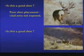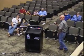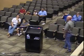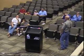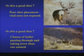Second picture. Is this a good shot? You know what? The buck that we're looking at is positioned to where he is in position for a good shot. But what about everything else around him? He's not by himself, and there's definitely a chance that that bullet's going to hit that buck, pass through it at a weird angle, and hit that deer behind it. There's a chance that you might not hit that deer and hit that deer behind it.